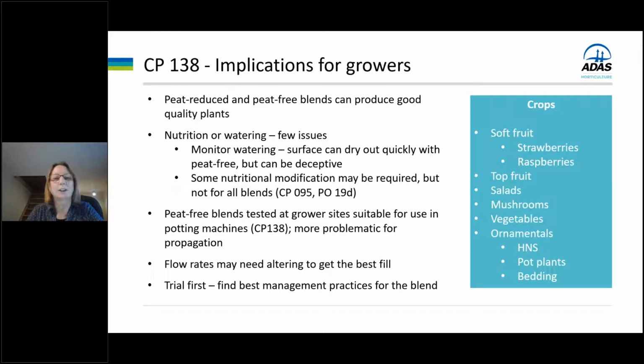You can also look at the nutritional status. Just keep looking at those, because we found that in general, you don't need to make any nutritional modification, but for other medias, you do need to. So there's no common answer. You need to use these materials on your nurseries and understand how they behave, how they work, and how you can make them work best for you.